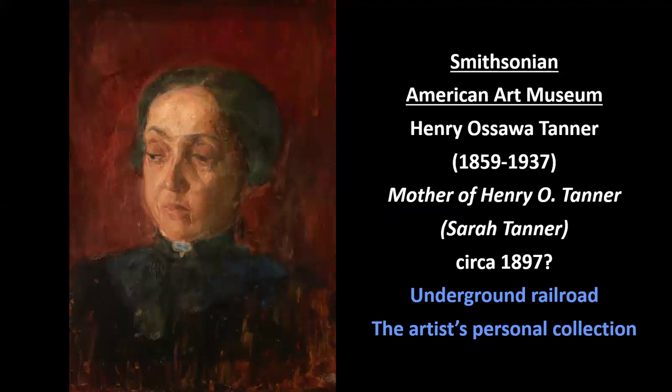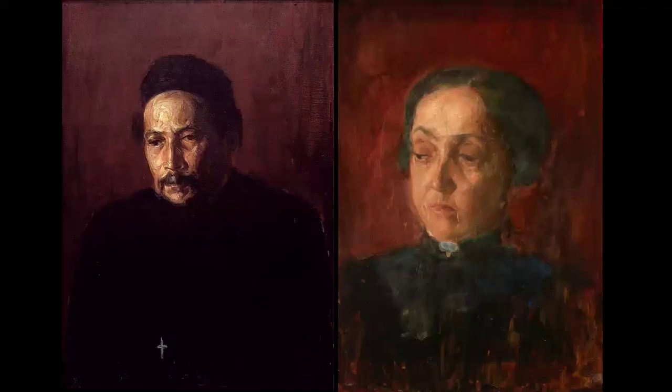And this was in the artist's personal collection. He saved this painting his whole life. You've got to remember, this is a time when photography had been around for a while, but painted portraits still played an important role in art history. And interestingly enough, Henry Ossawa Tanner kept this painting in his personal collection his entire life, never sold it. Father and mother.